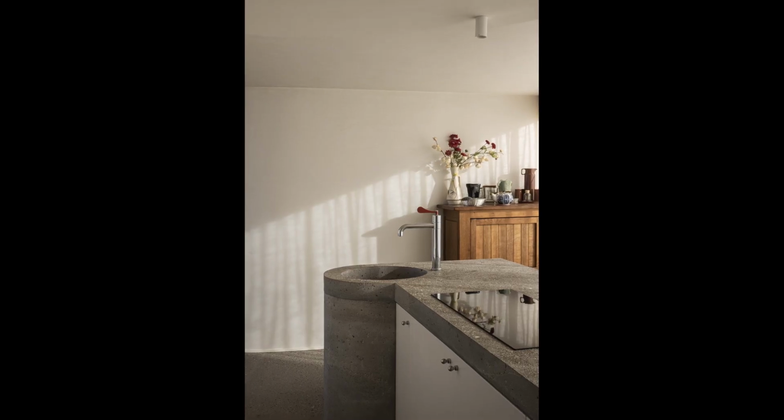The details in the kitchen are just as carefully considered as the larger architectural moves. The way the light catches the curve of the concrete sink and the sleek, modern faucet is a moment of pure design joy. In the background, a wooden cabinet with a vintage feel adds a layer of warmth and personality. It's this mix of old and new, raw and refined, that makes Villa Nouvelle Vague so special. It doesn't feel like a showroom. It feels like a home that has been built with a deep appreciation for history and craftsmanship. Every object, from the ceramic vase to the bowl of fruit, feels like it's part of a larger, beautiful story.